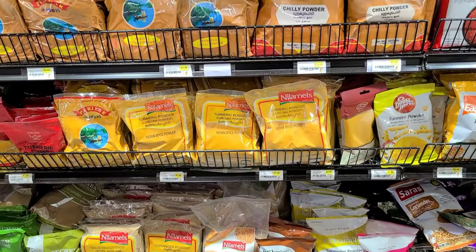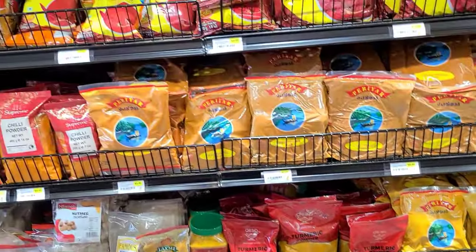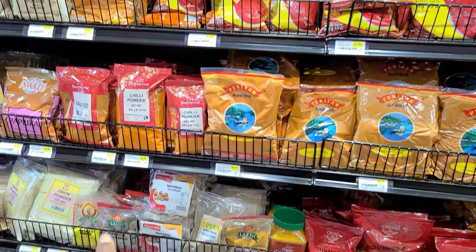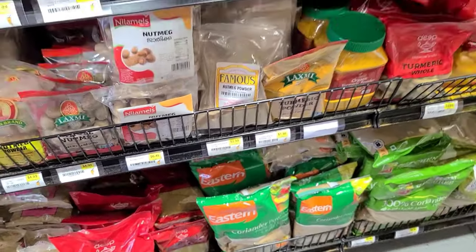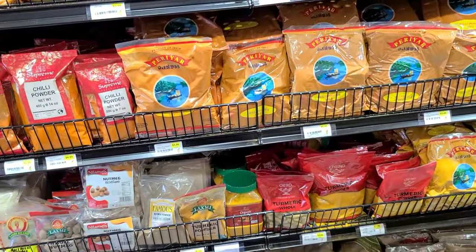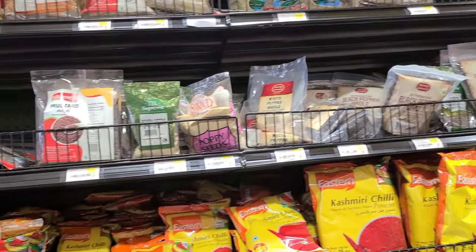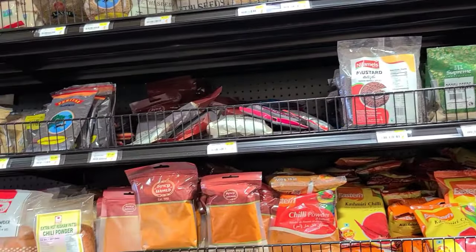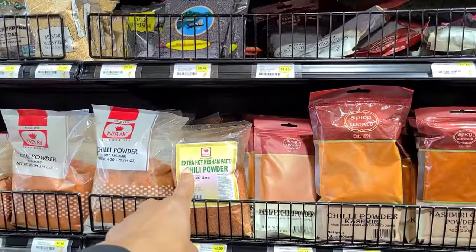Turmeric. I like buying this stuff by the bag, y'all. Coriander, nutmeg. That's where I buy my nutmeg from. When people ask me about my nutmeg, that's where I get it from. And I just grate it. I got poppy seeds, whole black pepper. Clove is good for you, especially for your hair or in tea, just so you know. See, look at this, extra hot.